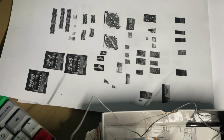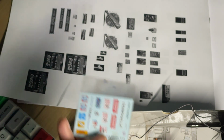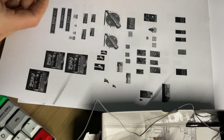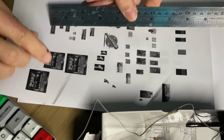So as you can see, the kit obviously does come with the traditional type of decals, and that's good, but obviously we're not in Germany at the moment, so we've just created our own, and I just printed them out in black and white. I just have a monochrome laser printer, and as a result, I just printed them out just to make sure I've got the sizing just right.